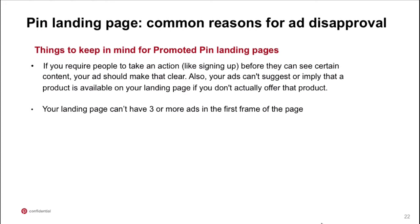And then finally, for a pinned landing page, make sure that you're driving to a high quality page with no more than 3 ads in the first frames. You also want to make sure that pinners know if the landing page requires a sign up before they can access content, and you should do that in the pin description.